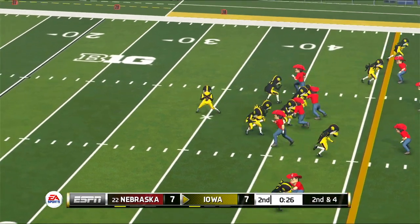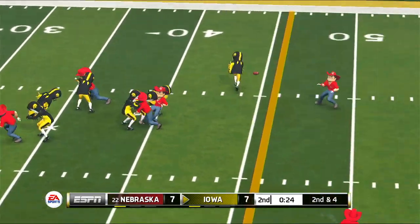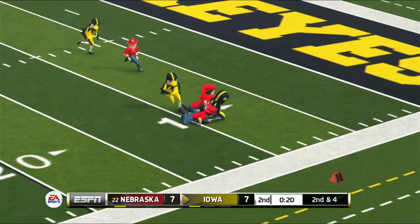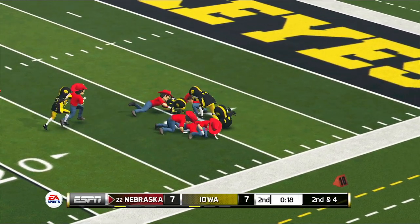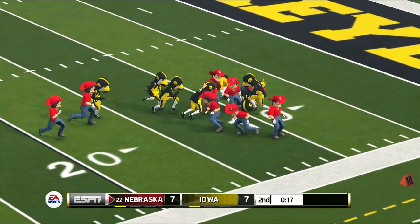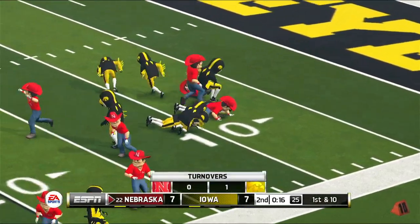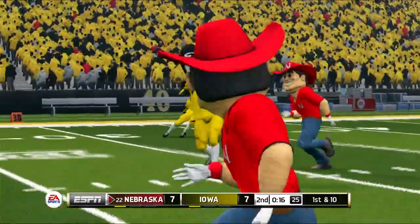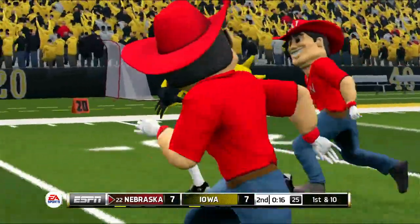19. Throws it deep. Complete. It's a fumble. The defense scoops it out. That just shows you how determined this defense is. Great play by the linebacker to come up with the ball after the fumble.